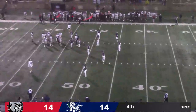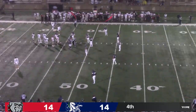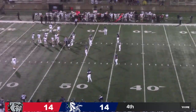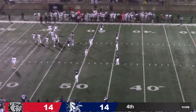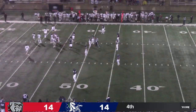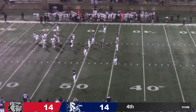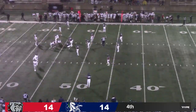First and 10 for the Bulldogs. Find the short-range pass to move the chains. I like that type of play to Carmon Eli. Really good route runner. Solid hands. You can play pitch and catch down the field with a solid senior in Eli. Time is still now a bit of something we can take note of. Under 5:30 to go. We're knotted at 14.